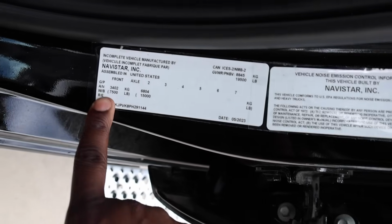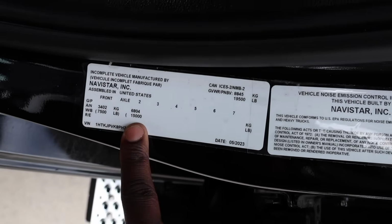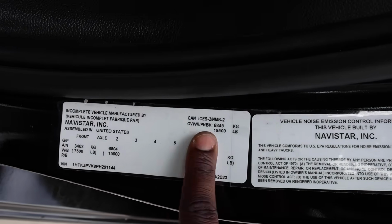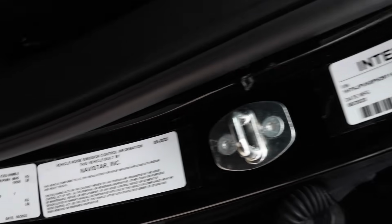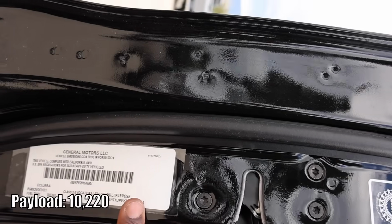As you would expect, the gross axle weight rating up front is going to be 7,500 pounds, so big numbers there. The rear is 15,000, with a 19.5 gross vehicle weight rating. Unfortunately, you're not going to see any payload in this video because this is considered factory incomplete.